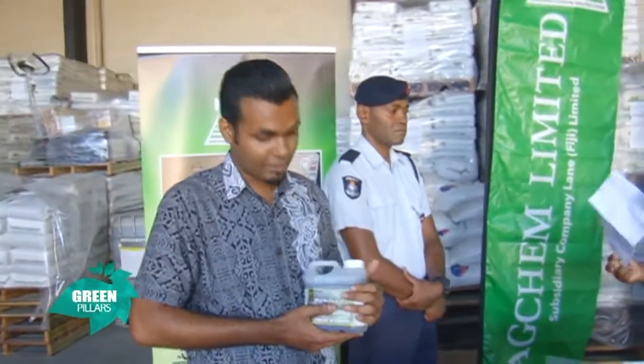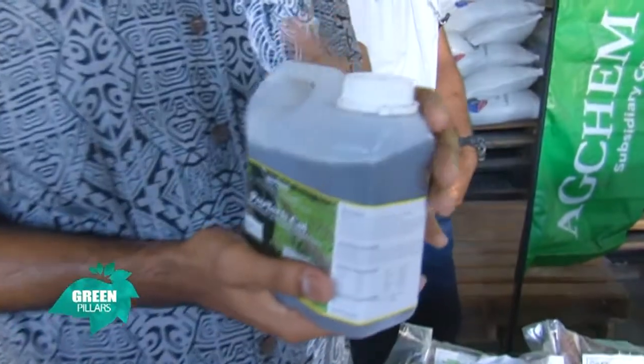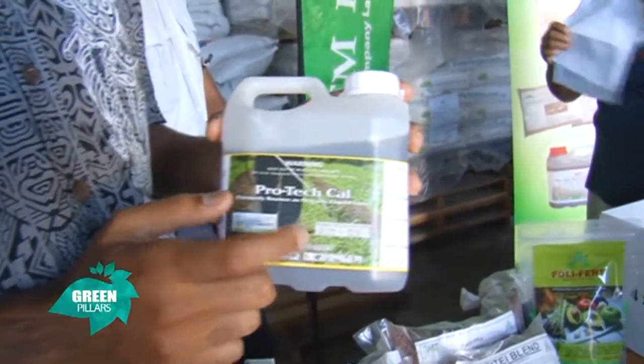This product was previously called liquid lime. The name changed to Protect Cal, and this is certified organic. We import this from Australia. This is a very good product to increase your soil pH. If your soil pH is very low, then this is the product you need to use to increase the soil pH.